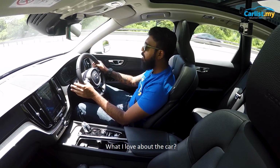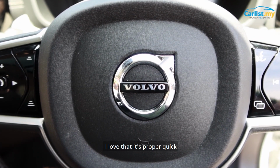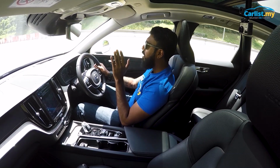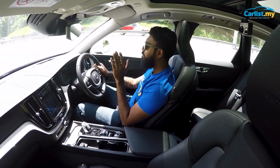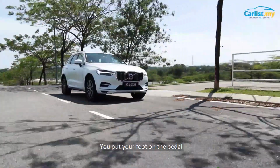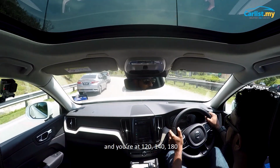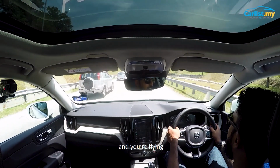What I love about the car, goodness, I love that it's proper quick. I mean, it's got a 0 to 100 time of 5.3 seconds, right? And you don't realize how fast you're going because it's just effortless. You put your foot on the pedal and you're at 120, 140, 180 and you're literally flying.